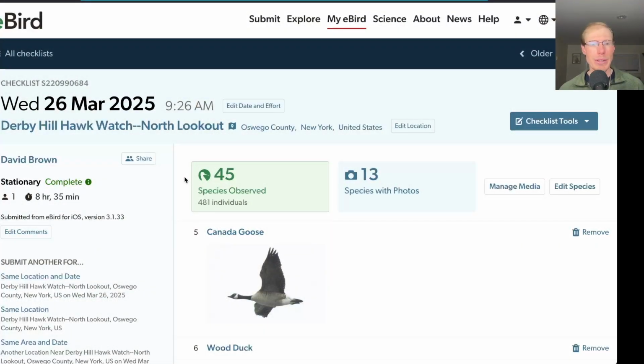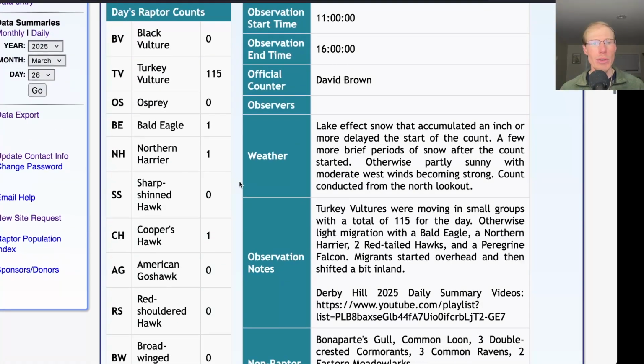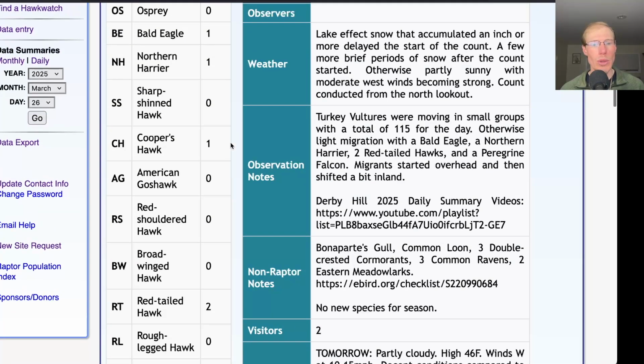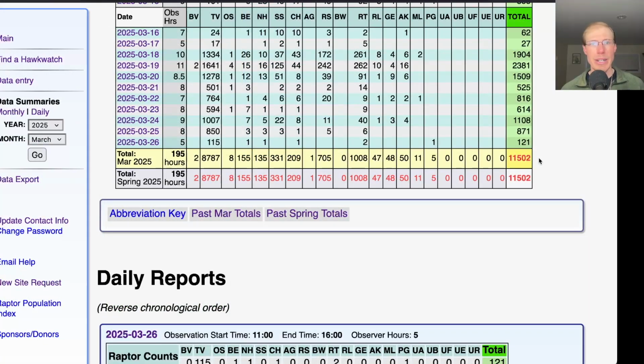Taking a look at the eBird list, today I had 45 species. There were no new species for the season, but some of the other highlights that I didn't mention yet were a Bonaparte's gull and a common loon that was down on the lake. Taking a look at the hawk count report for our migrating raptor totals, today I had 115 turkey vultures, 1 bald eagle, 1 northern harrier, 1 Cooper's hawk, 2 red-tailed hawks, and 1 peregrine falcon, for a total of 121 migrating raptors.